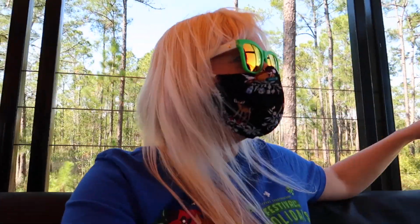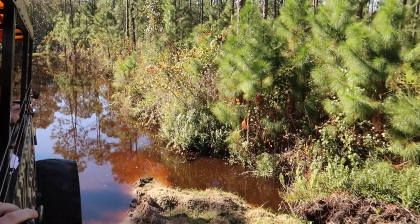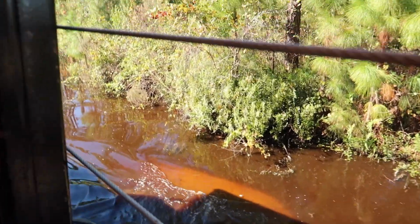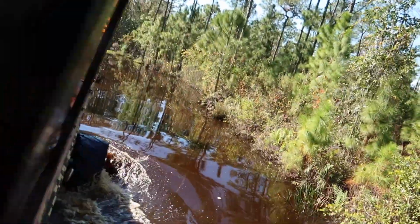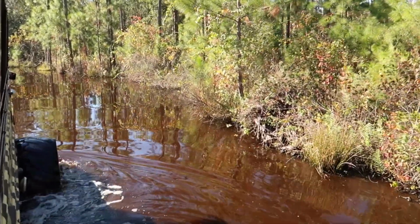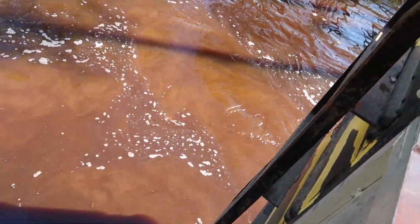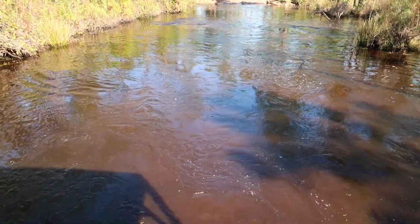Yeah, it's starting to get a little bumpy. Oh yeah! This is what you want when you ride a monster. Oh, we're going into the water. If he spins out right now, I am going to get soaked. Oh my gosh. Oh, this is deep. Oh my gosh, we're in the water. I think this has turned into a boat ride. I'm holding this so strongly right now. Look at how deep in the water.